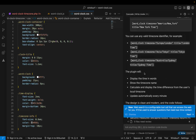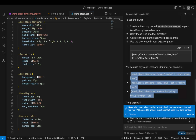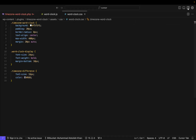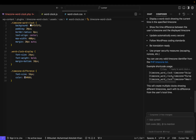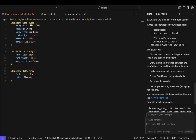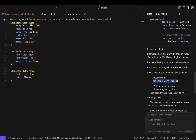The best part is you can use any valid time zone identifier, for example, Europe/London. So these are the shortcodes. Use the shortcode in your post or page, create a plugin, copy the file, activate the plugin. For example, shortcode Asia, Los Angeles, template, multiple clocks. Time zone basic shortcode, time zone with a specific one. So I can use the basic one and the specific one also.